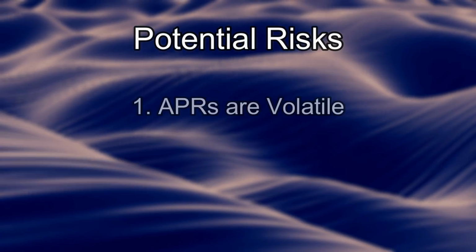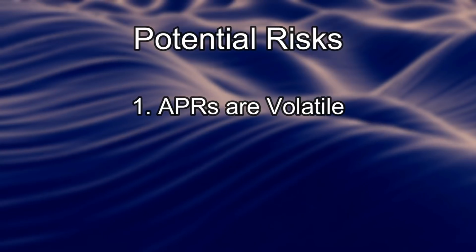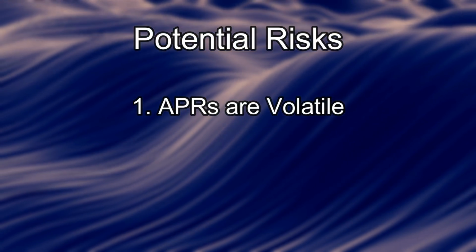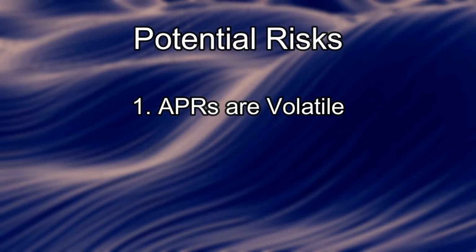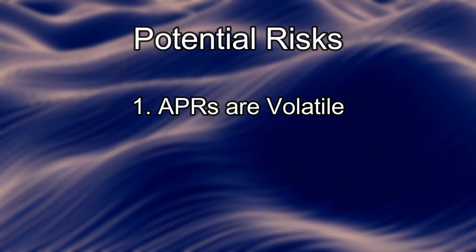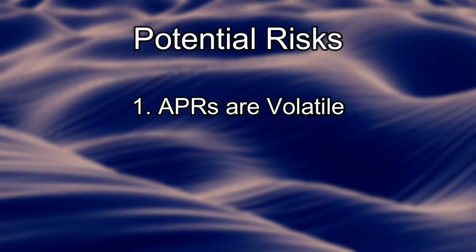Risk number one, and this is something that should always be remembered in the back of your mind, APRs are volatile. And the APRs change almost daily, really based on supply and demand metrics or algorithmic changes, or perhaps even for other reasons. And it may get to a point where the APR does not appeal to you anymore and you need to track regularly to see if that happens.